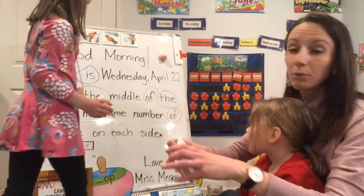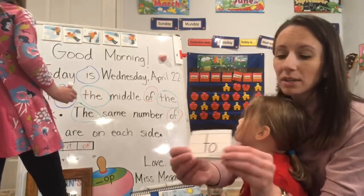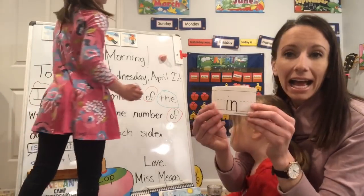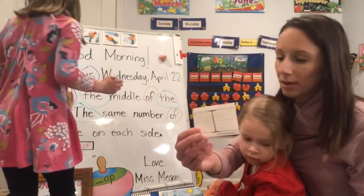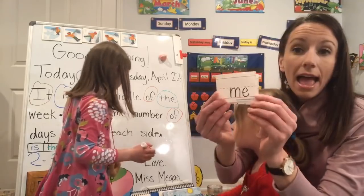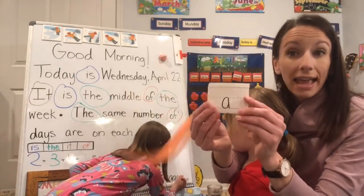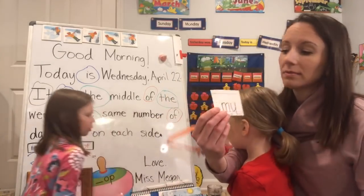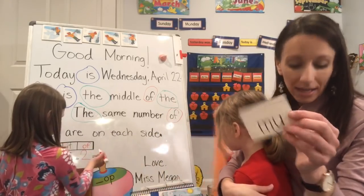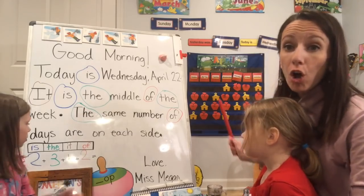And while you're looking for that, we're going to review our sight words. Make your two at the bottom, please. T-O, to. I-N, in. Keep going, Wells. Make that two at the bottom. I. M-E, me. A. Make your two at the bottom. M-Y, my. Very good.